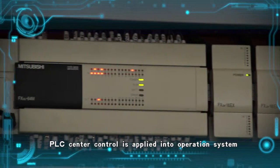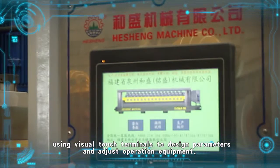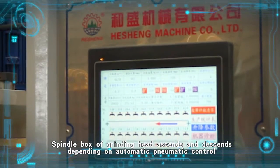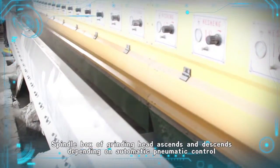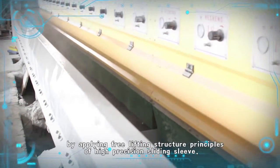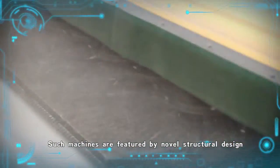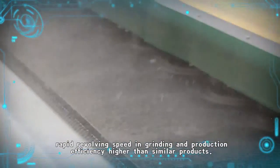PLC center control is applied to the operation system, using visual touch terminals to design parameters and adjust operation equipment. The spindle box of the grinding head ascends and descends depending on automatic pneumatic control, applying the free lifting structure principles of a high-precision sliding sleeve. Such machines are featured by novel structural design, rapid revolving speed in grinding and production efficiency higher than similar products.